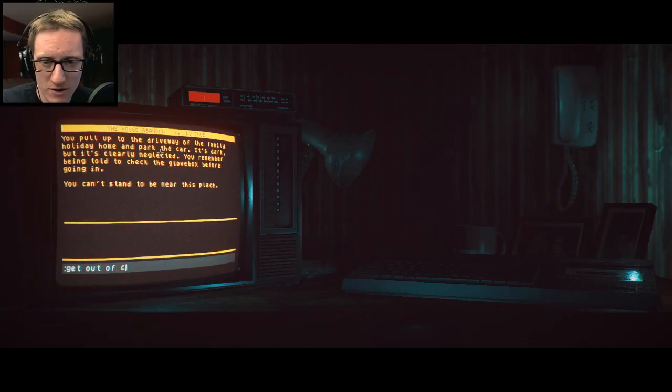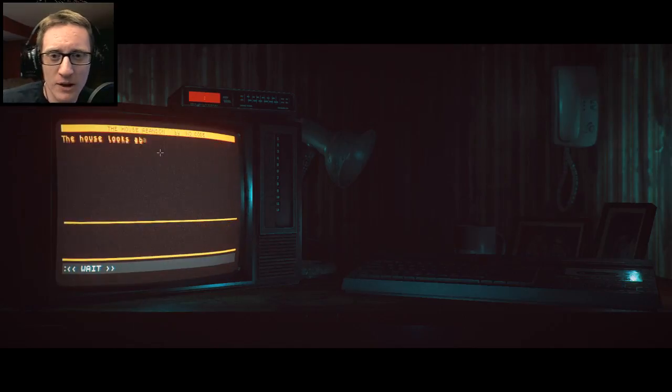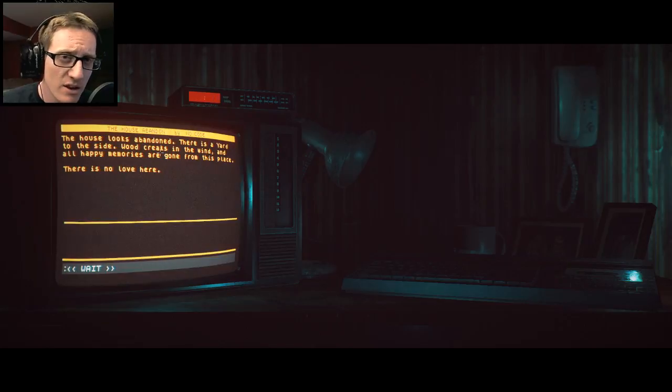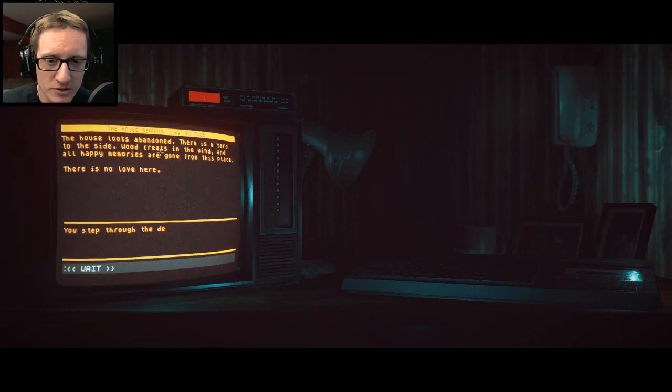Get out of car. You force the warped car door open and fall out. The house looks abandoned. There is a yard to the side. Wood creaks in the wind, and all happy memories are gone from this place. There is no love here. All right, go to yard. I assume I still have to turn the generator on.